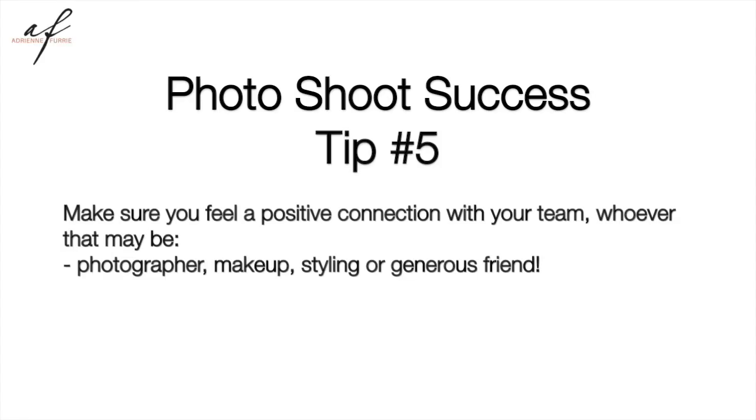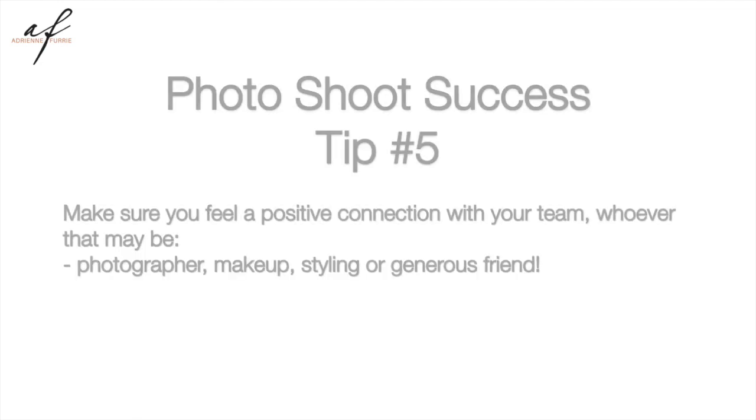And then the last tip is make sure that you really connect with the person that's behind the camera, the photographer that you've got. Perhaps you've hired a professional photographer, if budget permits, which is great. They are going to bring a world of expertise. They are going to have top of the line equipment, lighting. They're going to know how to set up the photos. They're going to do all of the editing, all of that magic that truly only a professional is capable of achieving.